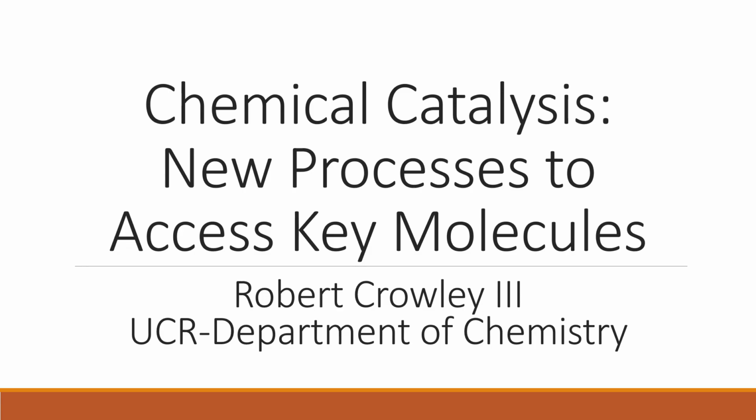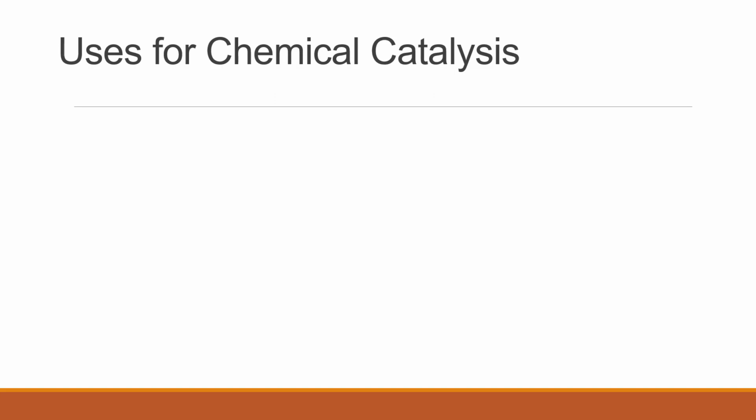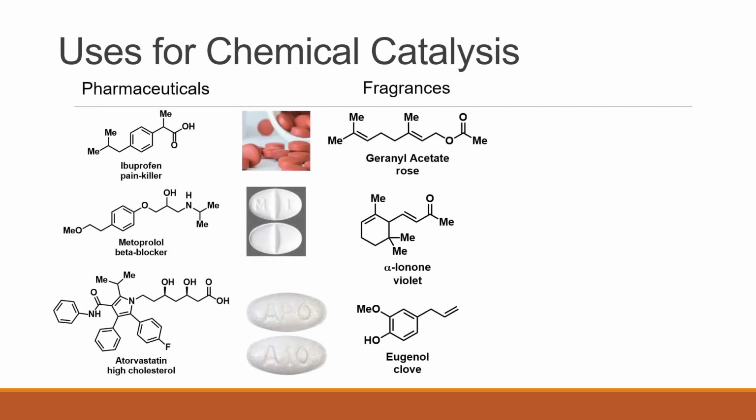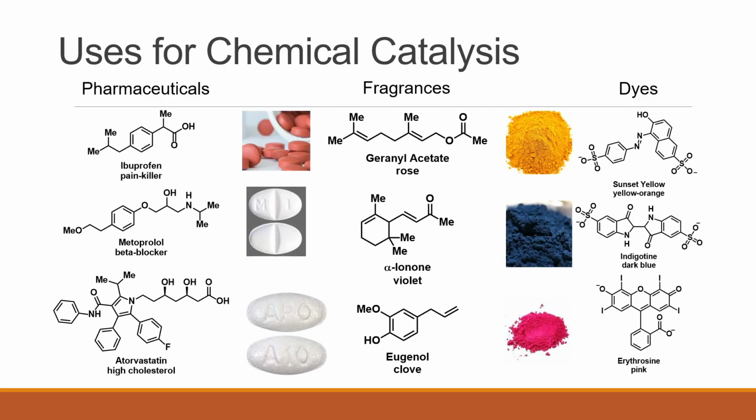important. Starting with why it's important, chemical catalysis is used in a wide array of reactions used to synthesize molecules that are often found in a number of consumer products. So, for example, pharmaceuticals, fragrances such as perfumes, as well as dyes. Most, if not all, of these molecules require one or multiple chemical catalytic steps in order to be synthesized so that they can be used in the products that they are needed for.